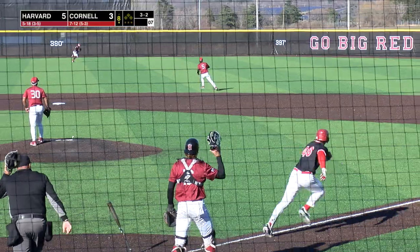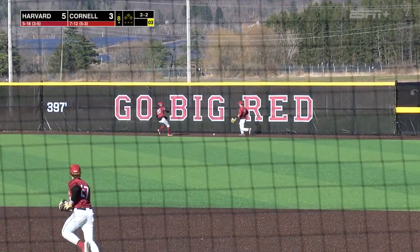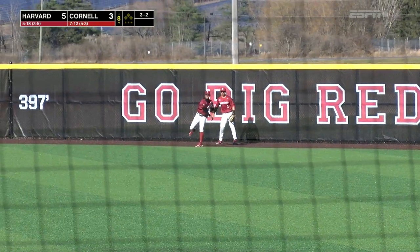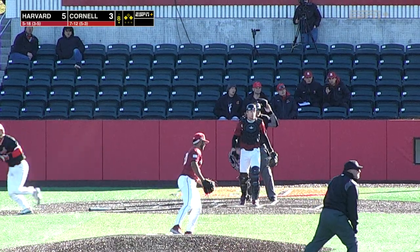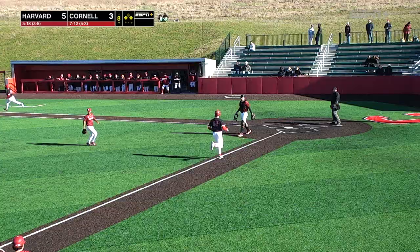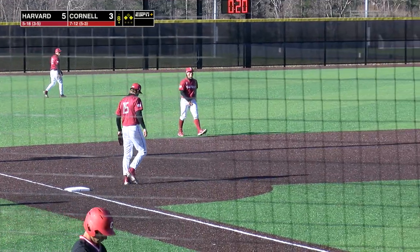Wall lines one into the gap. This could go for extra bases. Ball is at the wall, and Wall will have a stand-up double. Here's the first pitch to the plate, and that swung and past the third baseman and Berger. That's an RBI for Mack. Runners will hold at first and second, but it's a one-run game.